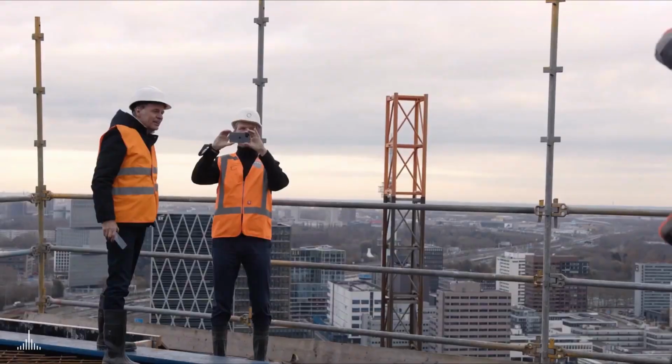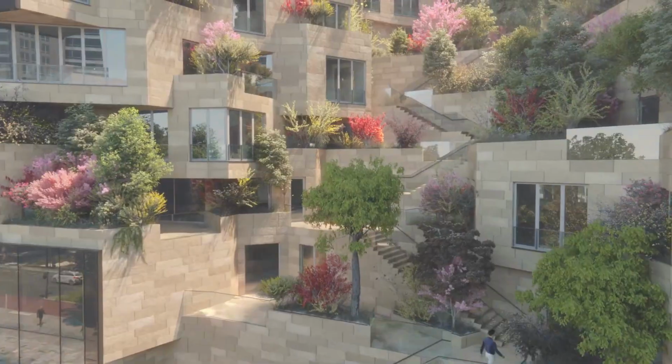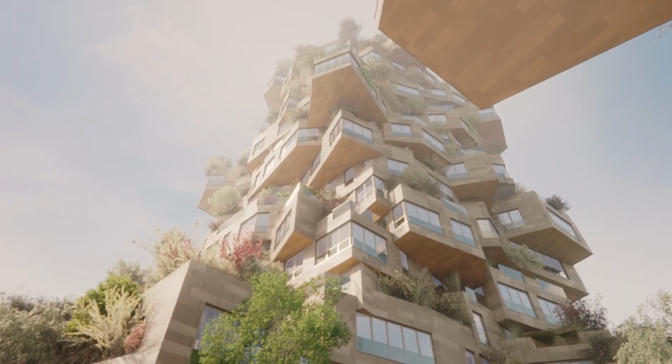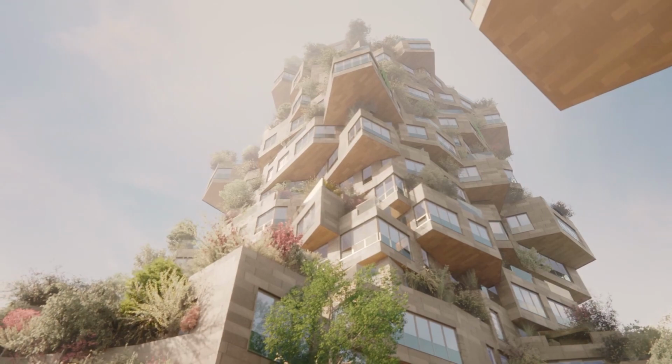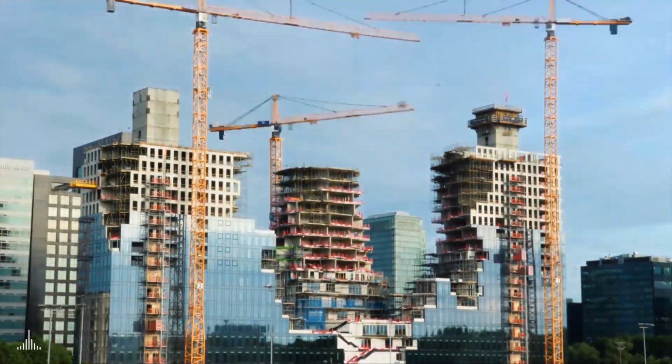But the contrast begins and extends within its inner facade, comprising a series of rugged, stone terraces with large planters that cover the building with vegetation. The variation of Valley's building design means that no two apartments are alike, creating a wide variety of housing types with unique plants for its equally unique residents.